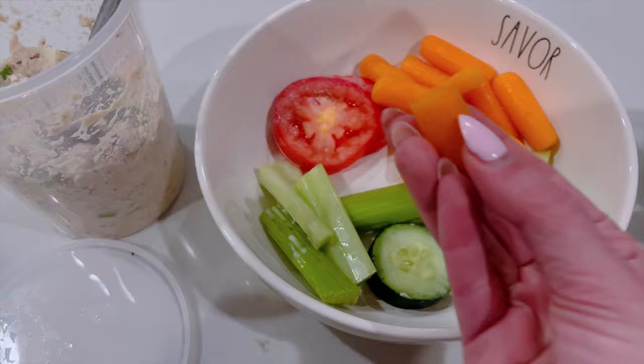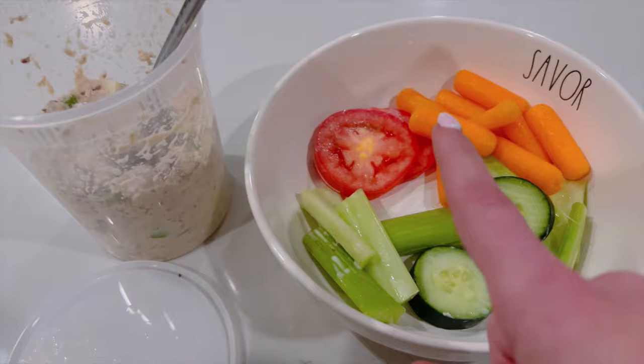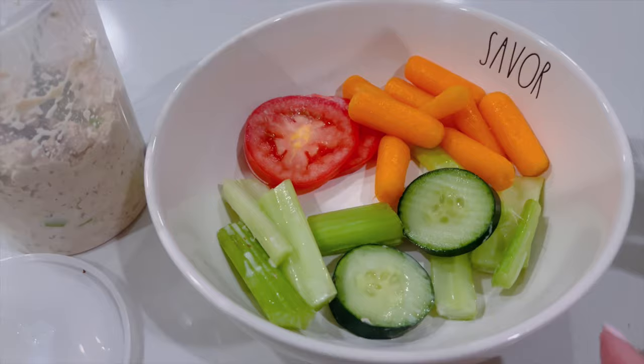So I was about to start eating my dinner. Actually, I did start. I started eating a carrot, but I just wanted to show you the variety of veg I have here. Some celery, cucumber, carrot, and tomato. And yes, I got the baby carrots. They're just easier. I know that it's better to get the whole carrots.